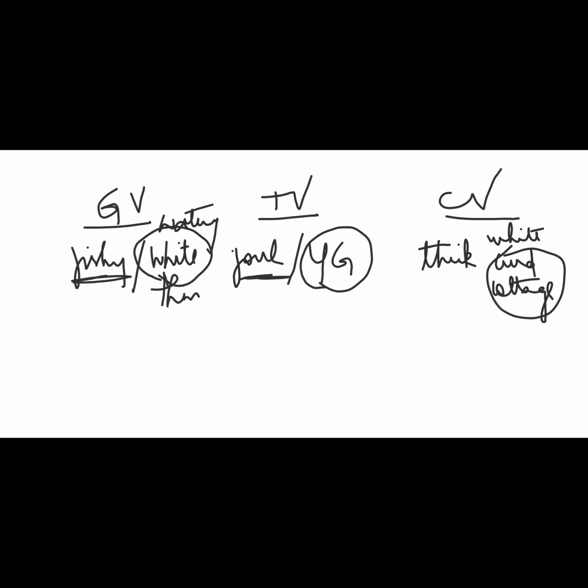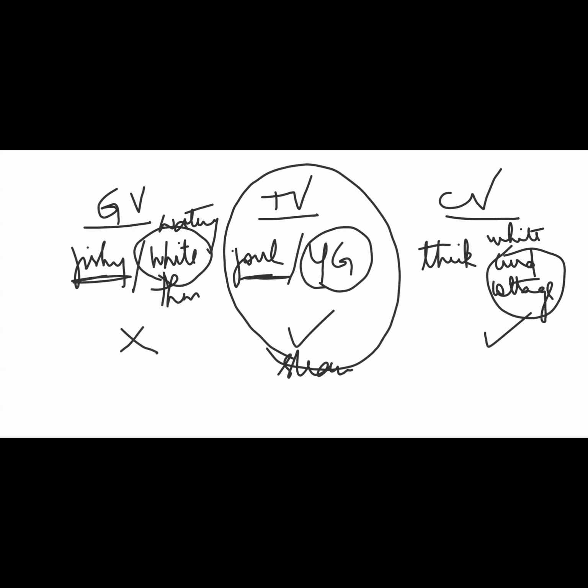Now with respect to the presentation, Trichomonas and Candida both have inflammation, but Gardnerella doesn't have inflammation, and that's very important. Especially with Trichomonas vaginalis inflammation, they have a strawberry cervix. So inflammation is present with Trichomonas and Candida, and it is not present with Gardnerella.